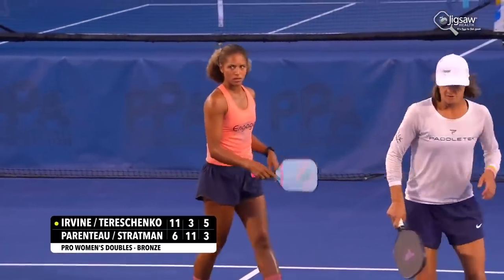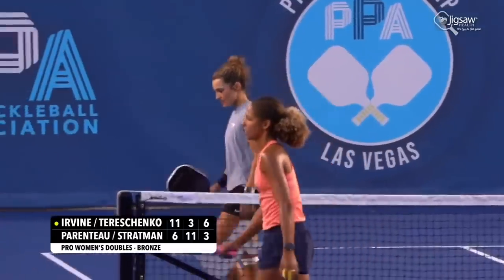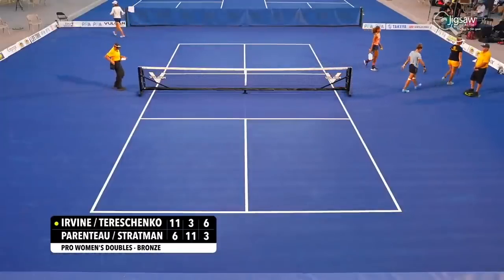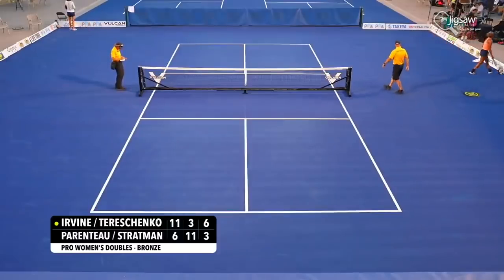And that ball dipping down. Lauren Stratman trying to get that ball over. Hits the top of the net. Obviously not the correct time. And they're going to be switching sides here at 6. And we'll be going to commercial here shortly.